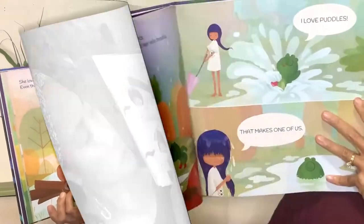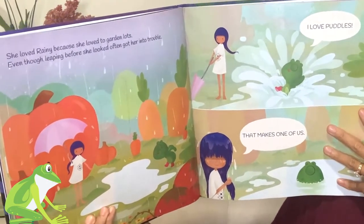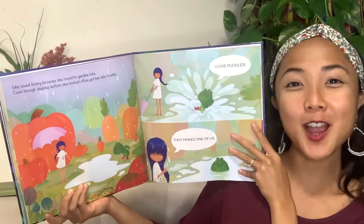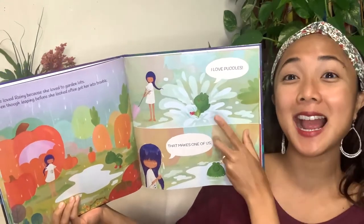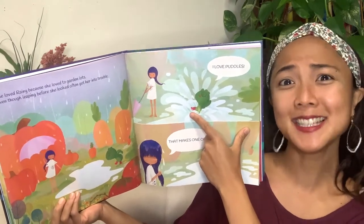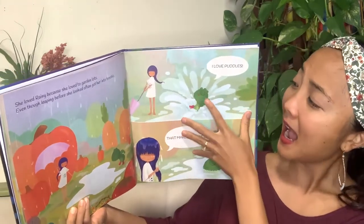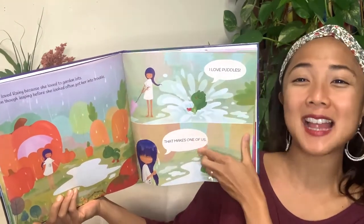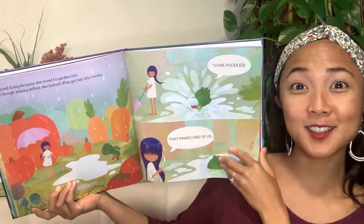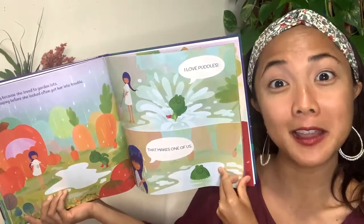What's something you like to build? I wonder what Bucky's building. Ooh, and she loved Rainy because she loved to garden lots. Ooh, even though leaping before she looked often got her into trouble. So she's a frog, right? She likes to leap and garden, and what happened here? She did a big splash that got all over Lovelots. Oh dear. That makes one of us, says Lovelots, a little too wet. But she still loves her anyways, right? Because Lovelots loves to love a lot.